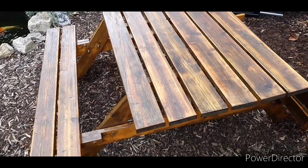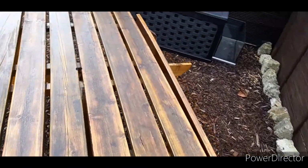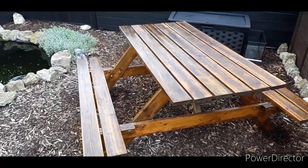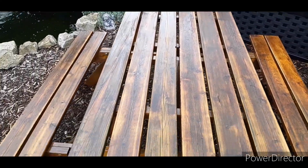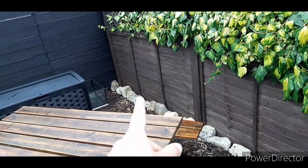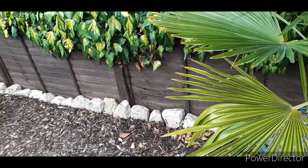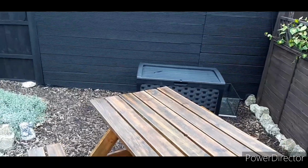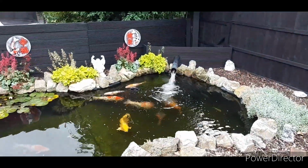This is the bench that I sanded and painted yesterday. Gave it a nice good coat. It does need another, but I won't be doing it today. I also painted that side of the fence and tidied it up. I've now put my storage box back where it goes. I have got to move the fish tank, I've still got to do that.